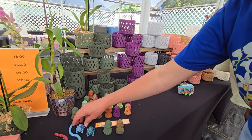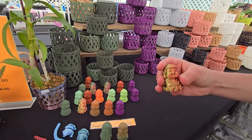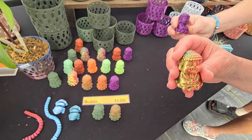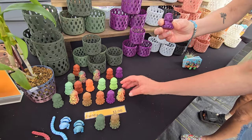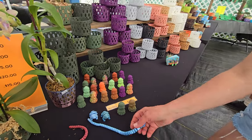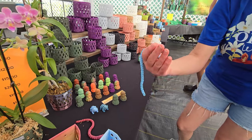And obviously the Buddhas, you know. Love it. Look at this nice purple one. It's all sparkly. I love it. It's beautiful. We have a bunch of them, guys. And yesterday when I did the other video, I bought the dragon. Where's the other one? You sold it?